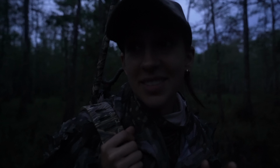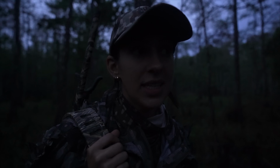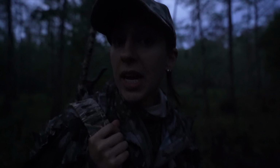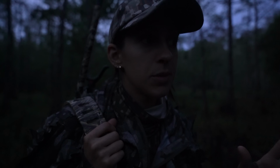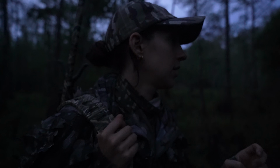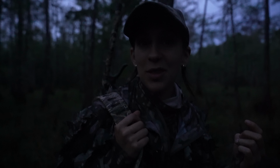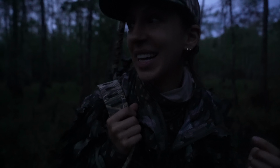Lots of gobbles, lots of turkeys all around us. Now we're just trying to push in a little bit closer and figure out where to set up. Birds are waking up. They'll probably be flying down within like 20 or 30 minutes. There they are. That's a different bird. Wow, there's so many all around us. All right, we gotta get ready.